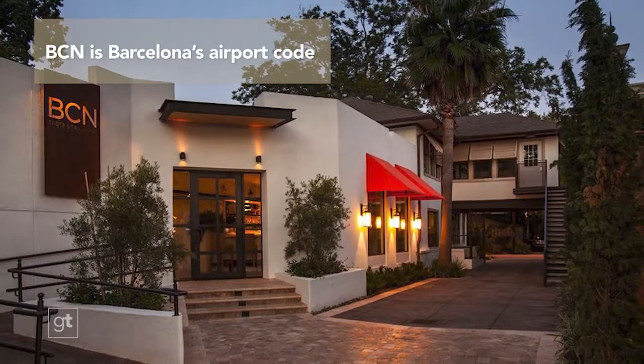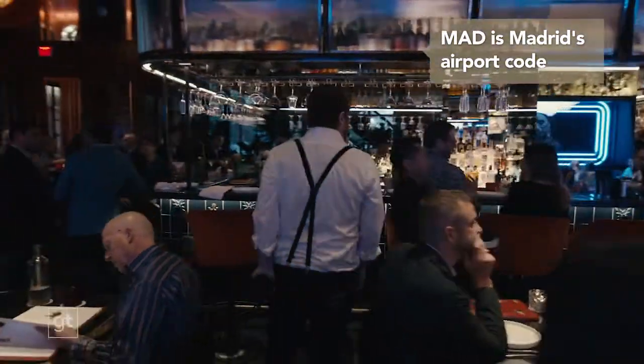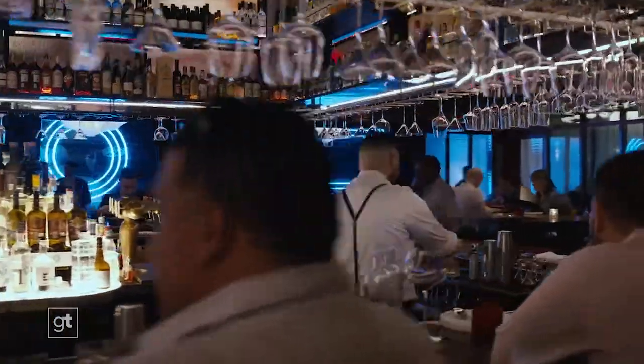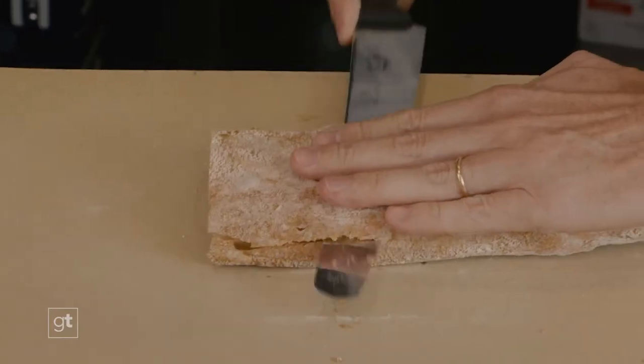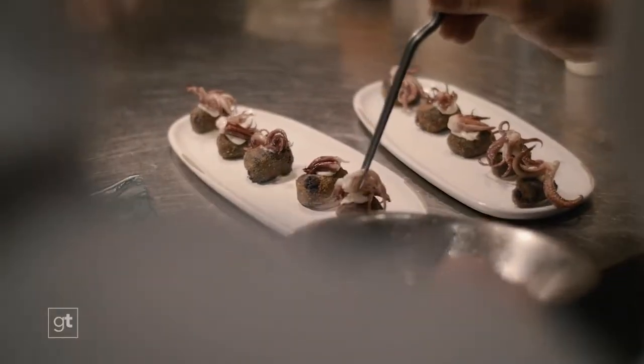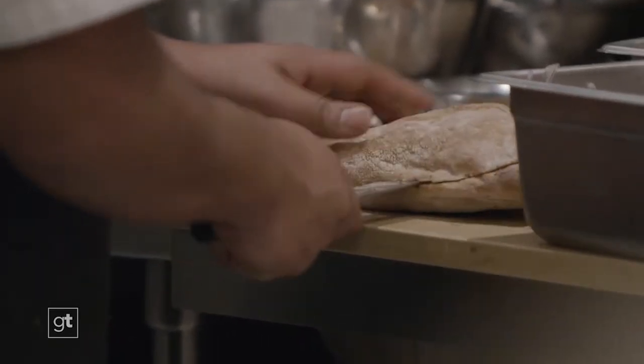They opened their first Houston restaurant, BCN, in 2014, a cozy fine dining venue. 5 years later, they opened MAD. Why did you want to do a restaurant in Houston? Houstonians, if you provide them a good quality experience, if you treat them with respect, what you provide them is a great experience, both in the cuisine and the ambiance and the service, they love it. Nearly every ingredient, from the olive oil to the crusty bread to the sensational seafood, is brought in from Spain. We had to, in order to express the Spanish gastronomy, are very important ingredients. Otherwise, we cannot provide the real experience to the people.